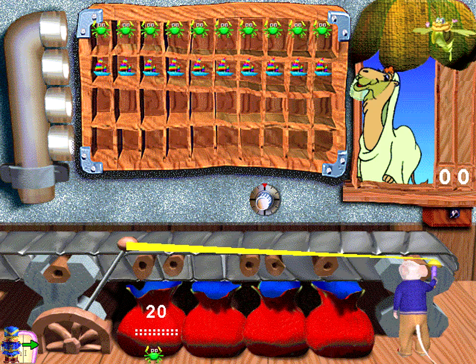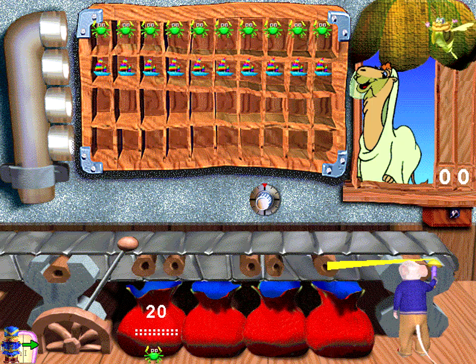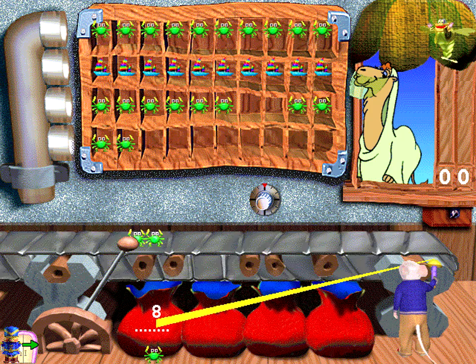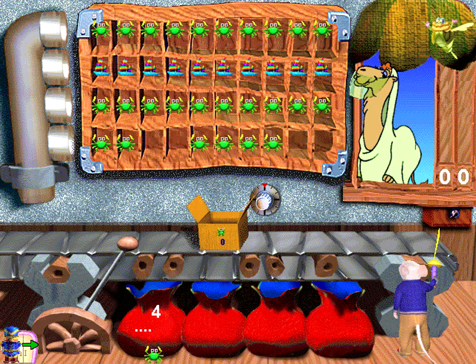Oh, wait. I changed my mind. I want 4 crabs, not 20 crabs. 18, 16, 14, 12. 10, 8, 6, 4. Give me some toys. I'm hungry.